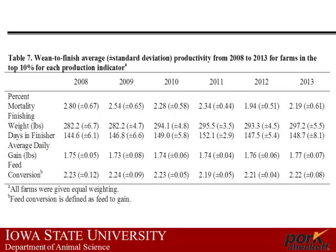Finishing weights, the top 10% of finishing weights in wean to finish barns: 282 in 08, and just under 300 pounds in 2013 at 297. Days in the finisher were 144 in 08, and 148 in 2013. And again, really respectable gains in wean to finish for the top 10%: 175 and 177 in 2013.